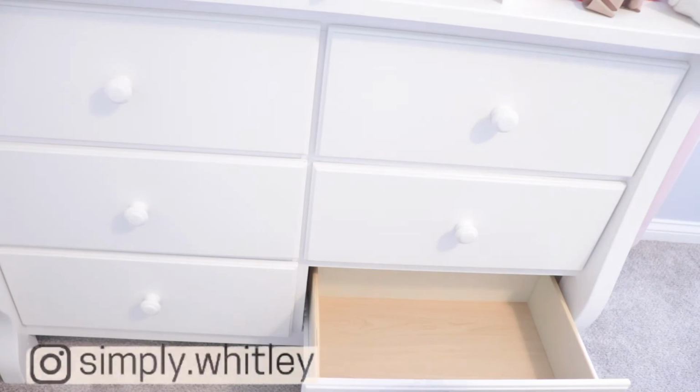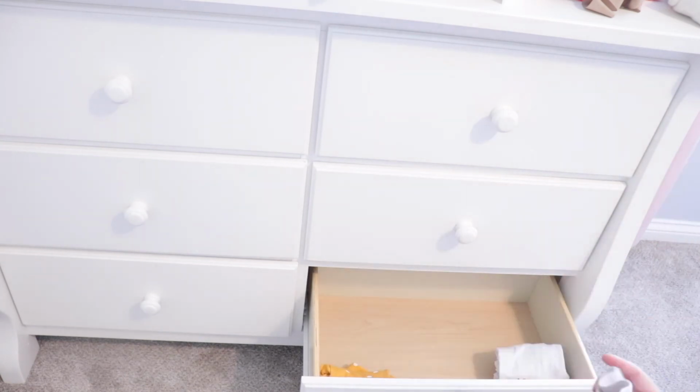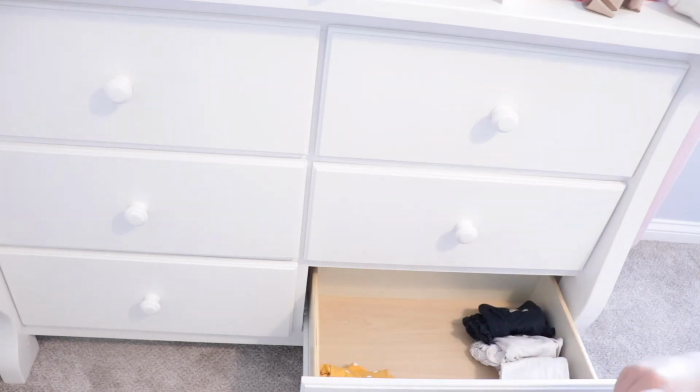Alright, next is Ellie's drawer, and I just used one of these dividers to separate her jeans and leggings and her shirts. So it actually fit everything in this drawer because her clothes are a whole lot smaller.